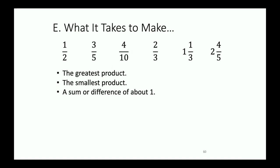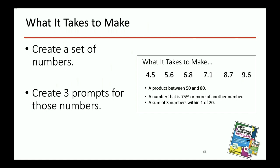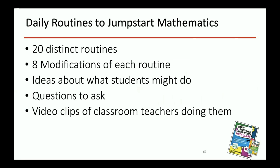We create a set of numbers and we provide three prompts. A nice opportunity for this routine is to, well, give students a set of numbers and have them create three prompts. Cherry pick the prompts you like the best and use them later in the week. This routine, what it takes to make, is one of 20 routines shared in Daily Routines to Jumpstart Math Class, which is where I want to close with you tonight, and I'll be happy to take some questions.